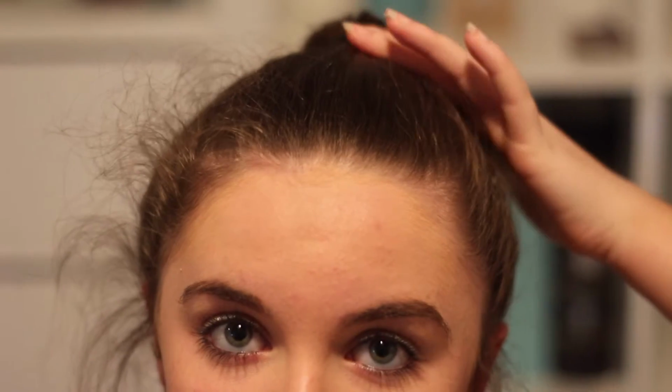So you grab your toothbrush. Yep. And you grab your hairspray. Okay, so you spray a little bit on the toothbrush, and you just comb back. I love the smell of hairspray. Is it working? Yes. It has a natural look. As you can see, this is the side that has been combed through with the toothbrush and hairspray, and oh, it's so soft.